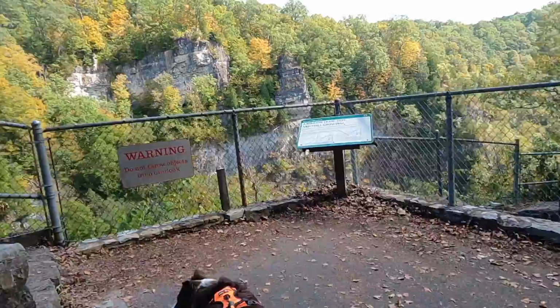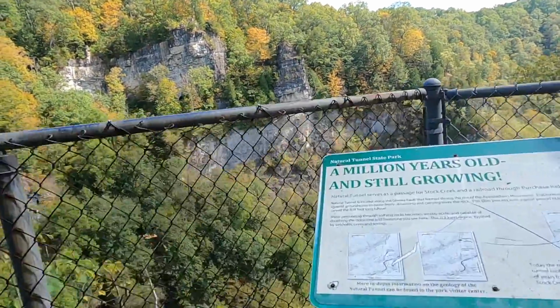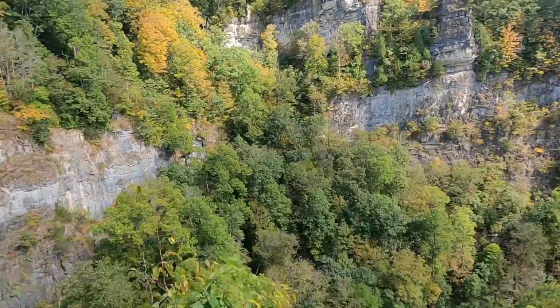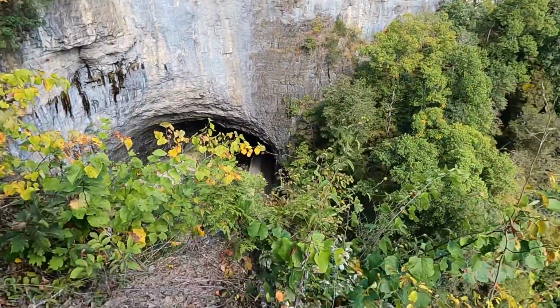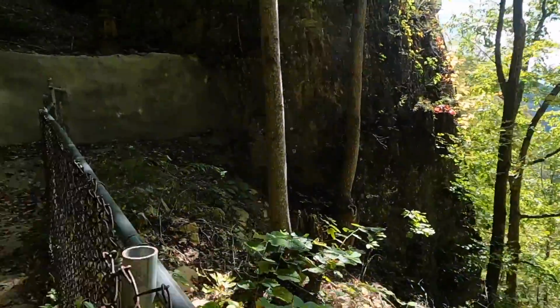So this is located along the Glenita Fault and formed during the rise of the Appalachian Mountains. Fractures adjacent to the fault allowed groundwater to move freely, dissolving and carrying away the rock. Pretty neat.